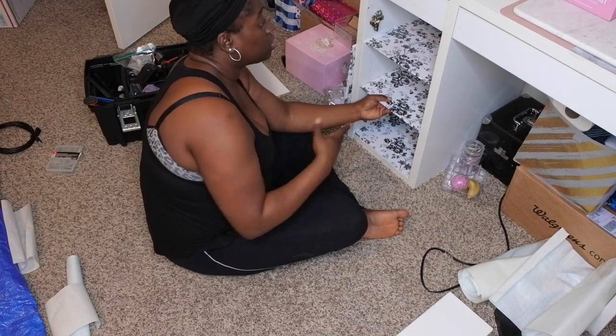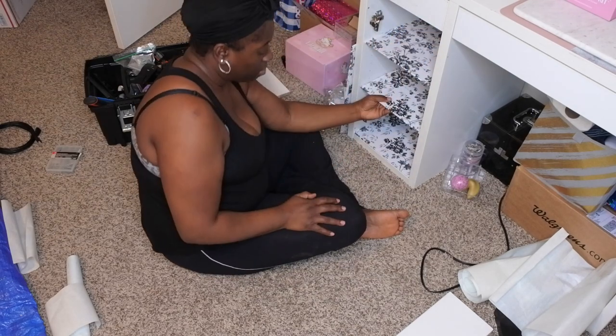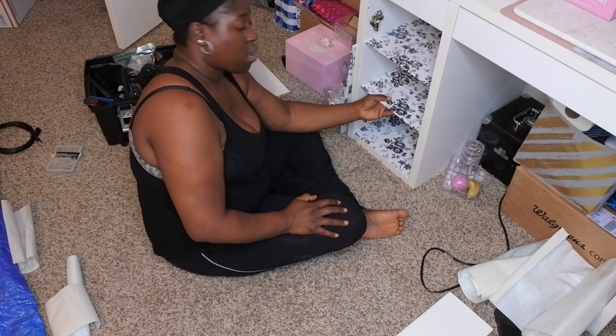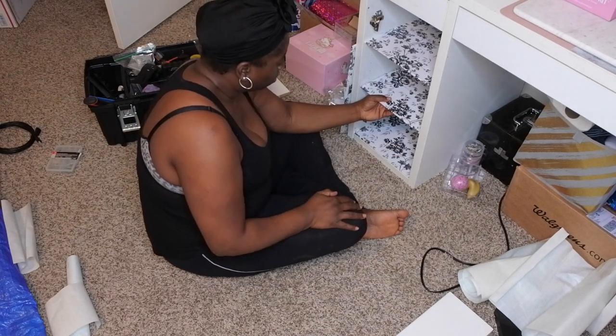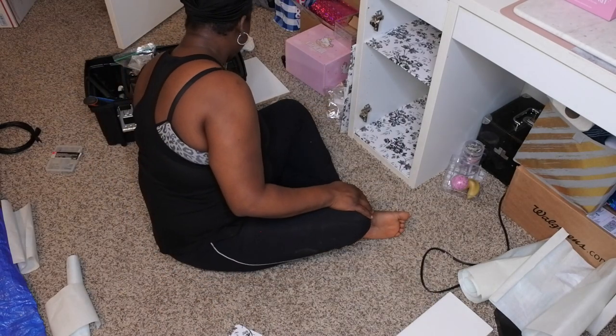Have two shelves and a door, right? And then I'll just have storage containers where I put all of my items in here. So yeah, and then I'll just leave that down there for extra decor. All right, cool. So I'm going to show you all how I did these screws here.